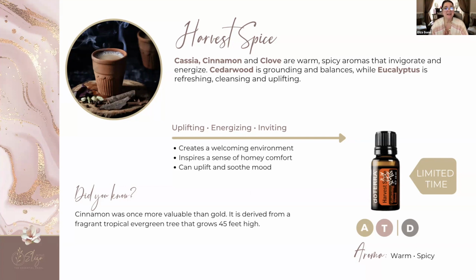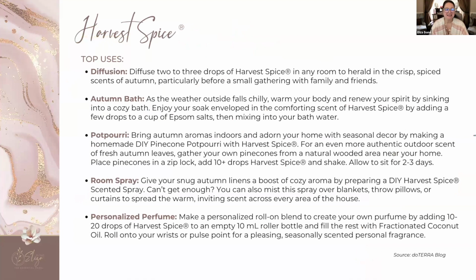Yes, look into that. It's very interesting to read about the history of cinnamon. It comes from a tropical tree that is an evergreen and grows up to 45 feet high. So, I wanted to give you a little tidbit on cinnamon.